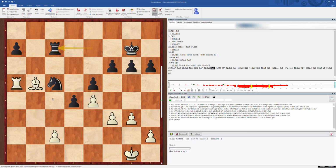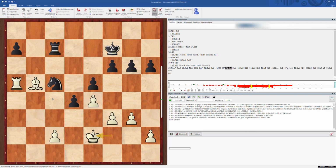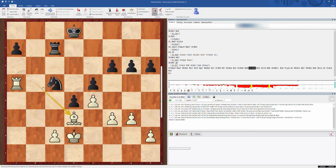Rook a5, rook c7, king f2. The kings start heading over. Good play from both players, sending those kings over to where the important part of the board is. I just love seeing that. It means the endgame training has paid off. King d8, bishop d3, king c8.